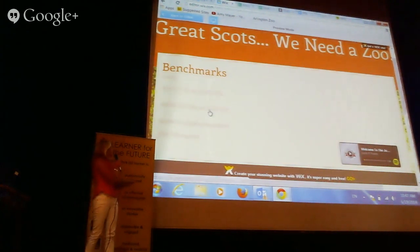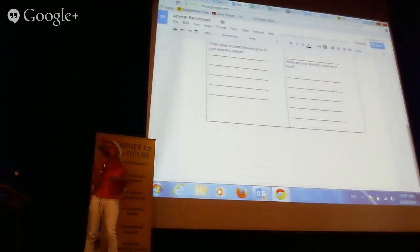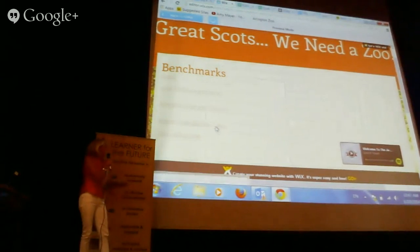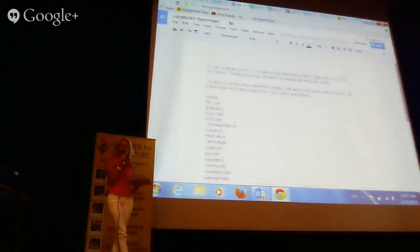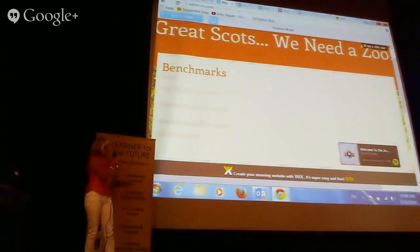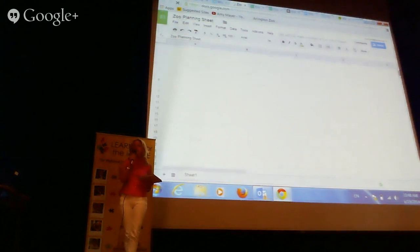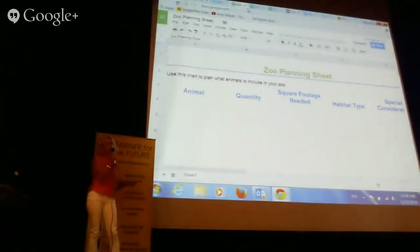And then the animal info chart and checklist: as they are researching, this is a tool they can use to document their research on the different habitats and different animals and what their needs are. Then we came up with a vocabulary requirement. These are vocabulary words from the third and fourth grade teachers that will be important for them to learn and understand along the way. They can use any medium to present these vocabulary words to show us that they learned and understand them. And then we have our zoo planning form. One of the components of their project is to actually have a blueprint of what their zoo is going to look like in Highland Park, and this helps them plan that and record their research.